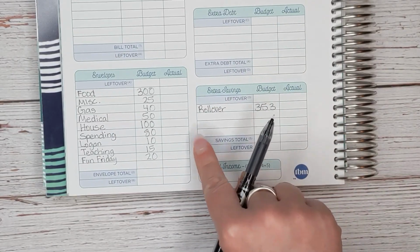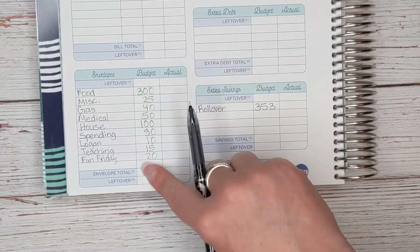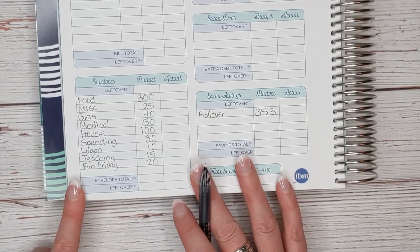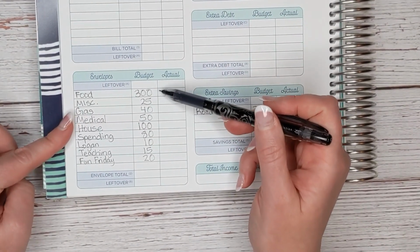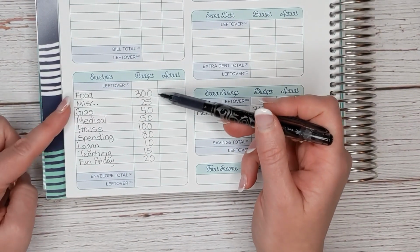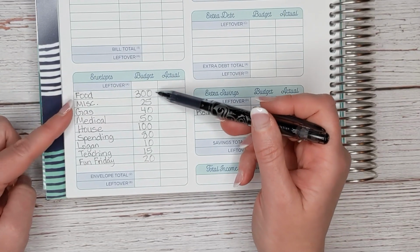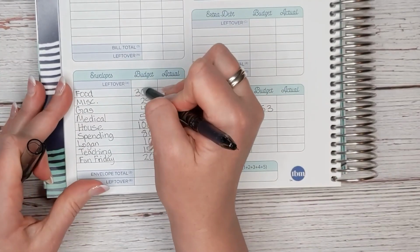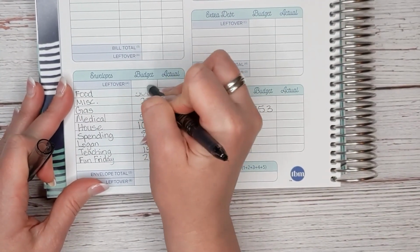Let's move down now to my variable expenses and my cash envelopes. In this category, we budgeted $300 for food. It's only covering a 1-week period, so we should only need to spend $150. That's going to help us out. In fact, I'm going to go ahead and change that because that should be $150.